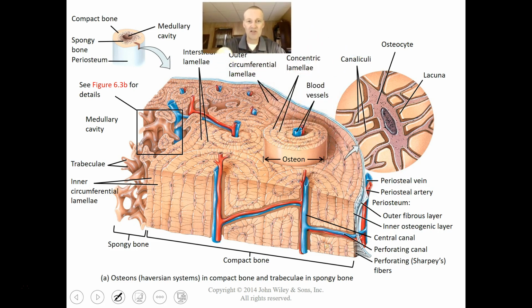I'm not sure this has a lot to add to what we just talked about. It's a very similar figure, but I did like how you could see a blown up picture of the lacuna that this osteocyte is sitting in, and the canaliculi. These are little channels through the bone with extensions of the cell membrane of the osteocyte moving through, and they will contact each other and share nutrients and information. So even though they're trapped inside those lacunae, they still are in contact with all the cells that are around them.